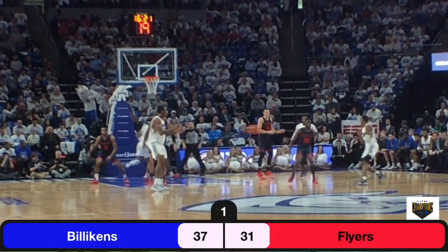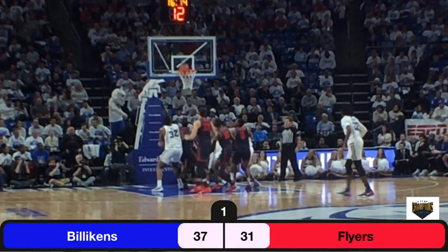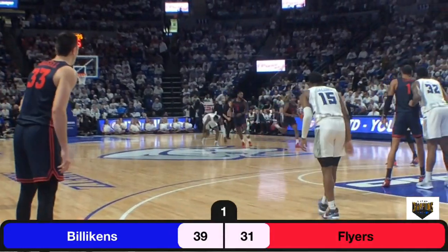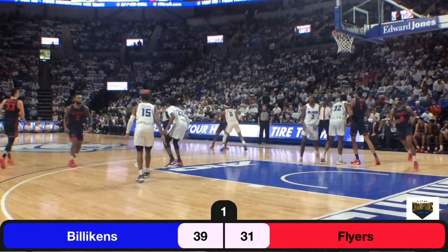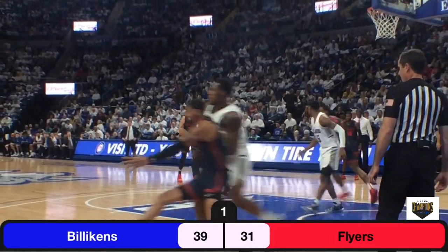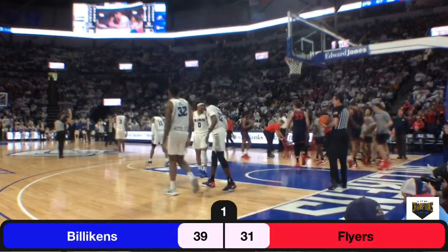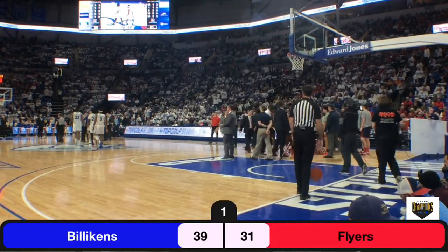Hargrove with it over to Jacobs. Big bell for the Billikens. There's a teardrop by Jacob. It's good. Nice looking shot by the Billikens, Jacob. There's another hard pick set by the Flyers. Down to Toplin. Toplin's being pushed by Bell of the Billikens. And we're at a TV timeout. We'll be back. 39-31, Billikens ahead, 15 minutes, second half.